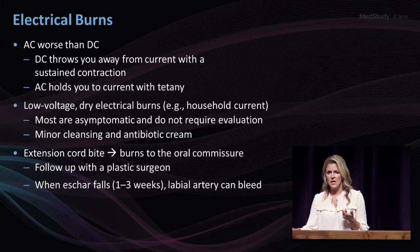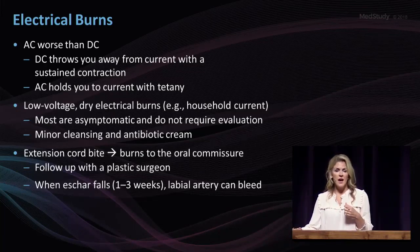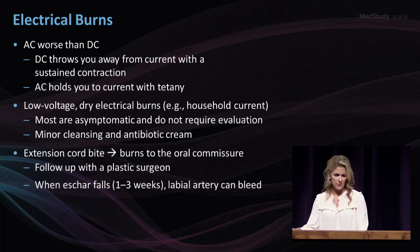But the question that I've seen a lot in practice is what happens later. What happens later is that the eschar falls off and their labial artery will bleed. So they'll get bleeding 1 to 3 weeks out from the labial artery when that eschar falls off.